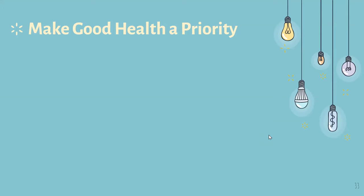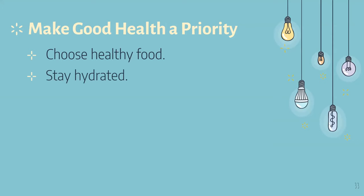Now, all of us, I think, face challenges in our health. I rarely talk to somebody that has absolutely no health challenges whatsoever, regardless of how careful they are. It's just part of being mortal, right? But whatever our health is, we can make good health a priority. So, how can we do that? We can choose healthy food as opposed to unhealthy. We can stay hydrated, drink plenty of liquids. Science shows that our bodies function better with adequate hydration.